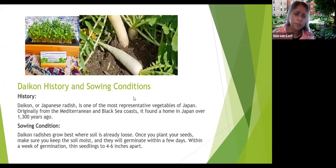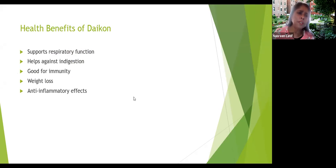The history of sowing and growing daikon. So daikon originated in Japan, and it settled down 1300 years ago in Japan. And they used to grow 100 varieties of daikon. Nowadays, 1 or 2 varieties survive, the other varieties are almost gone.